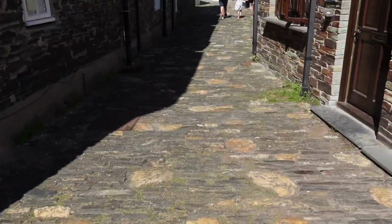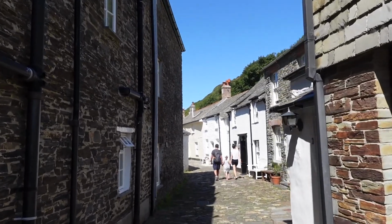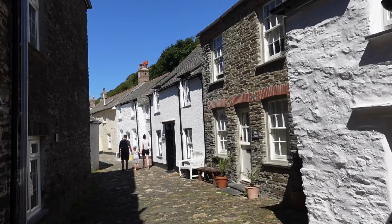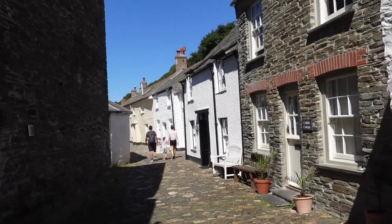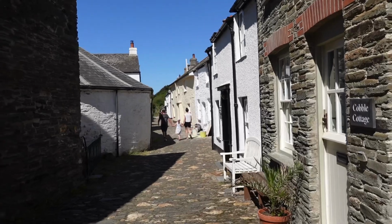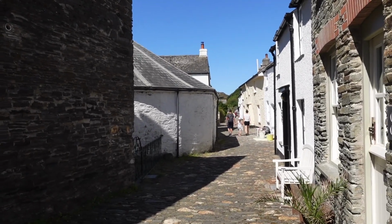That is very nice, cobbled ground here, cobbled floor. Look, I've never ever been to Boscastle, and I don't know why. I suppose this end of North Cornwall is so far away from where I live in Penzance. It's not always easy to come up here. Look at that, that's really nice.